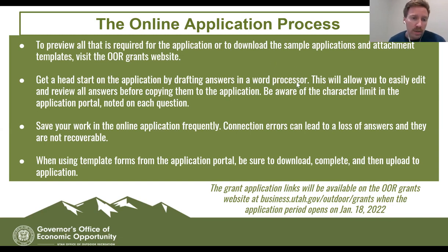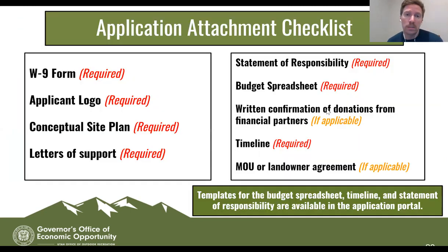And then if you are using any of the templates, there's a timeline template, there's the budget template. Just make sure, much like this design guide, that you download it first and then complete it and then upload it. Otherwise, it will appear blank. All the application links are available at our grants webpage. And then the grant period opens January 18th. And that's when we'll include the portal link on our website, and you can go ahead and get started.